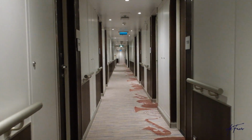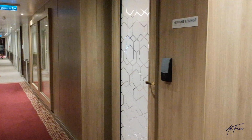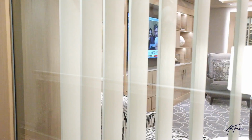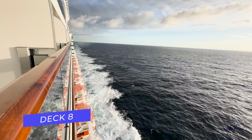Decks 4 through 8 were all staterooms with the exception of Deck 7, which held the Neptune Lounge, a private place for suite guests only. I casually peered in on a stroll past the lounge and just saw a few folks watching the news, so I don't know, it didn't seem that exciting to me. Deck 8 was my deck, the navigation deck.